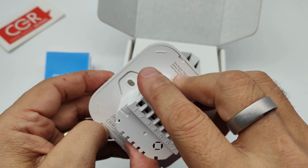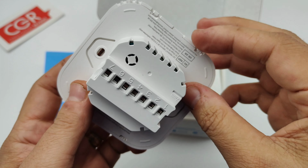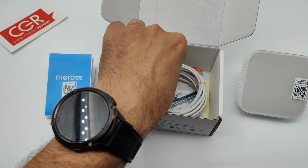A bright, adjustable display ensures visibility in different lighting conditions, and brightness levels can be customized directly in the Meross app.